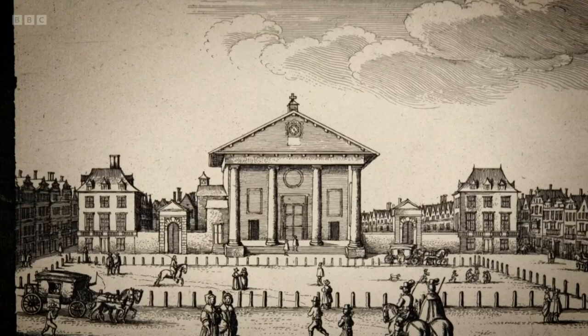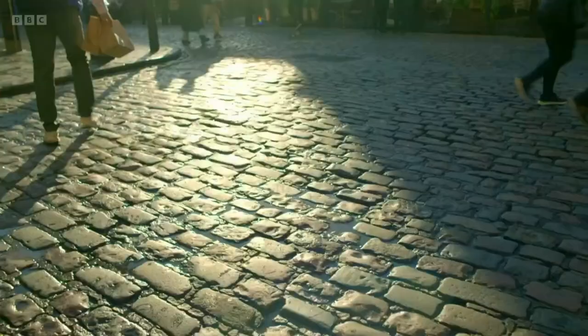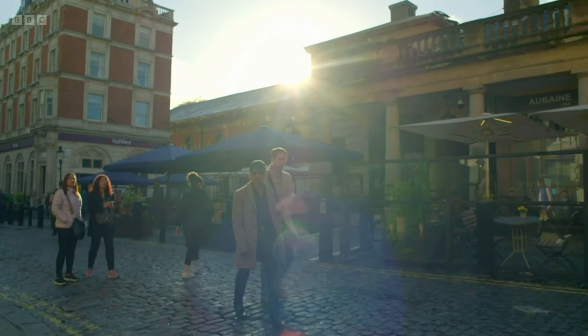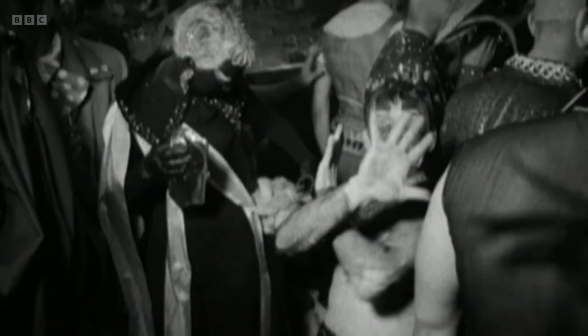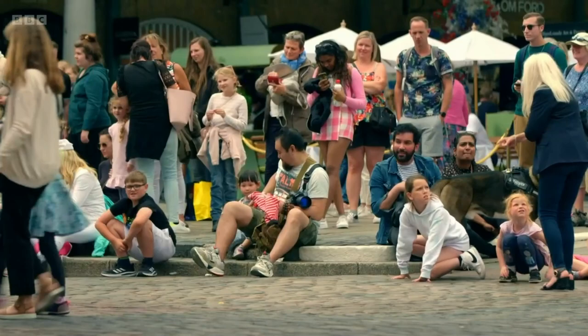Because for almost 400 years, this has been a unique space. This piazza is like the frame of a painting, and inside it, generation after generation have lived out their lives. On these worn cobbles, we follow in the footsteps of fascinating characters. Celebrities and criminals, artists and pioneers, the filthy rich and the starving poor. All of these life stories are contained in the past of this one space.